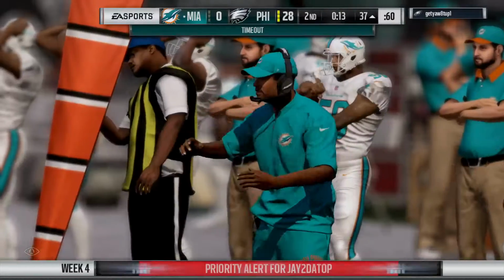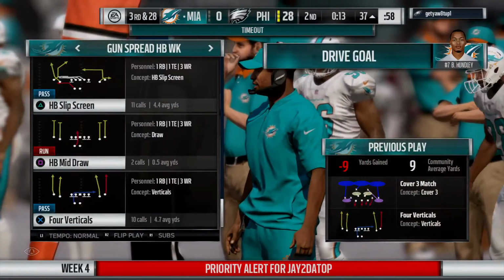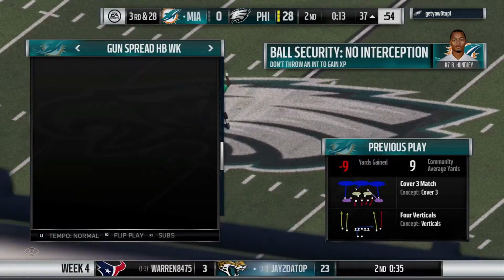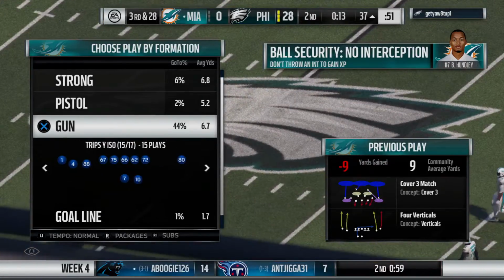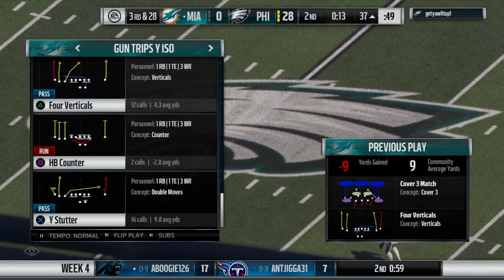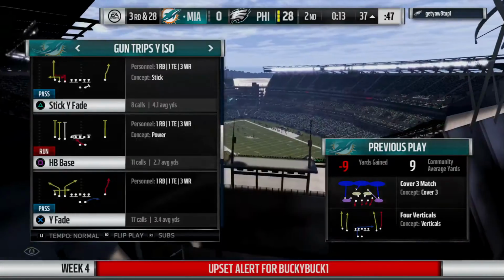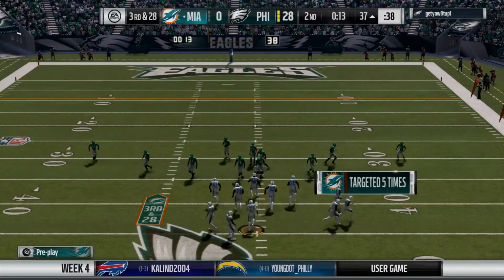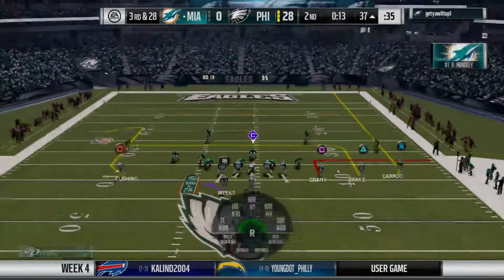Under pressure, they got him again. Now whistles come in. We're going to get a timeout here by the offense. And with halftime on the horizon, they'll be out of timeouts from here forward. And the O-line will have to do a better job protecting here on 3rd down after that sack.